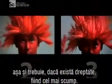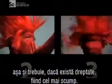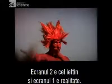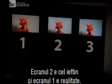So, for me, screen 3 is the one that's closest to reality and must be, if there's any rightness and justice in this, the most expensive screen. Screen 2 is the much cheaper screen, and screen 1 is the real thing.